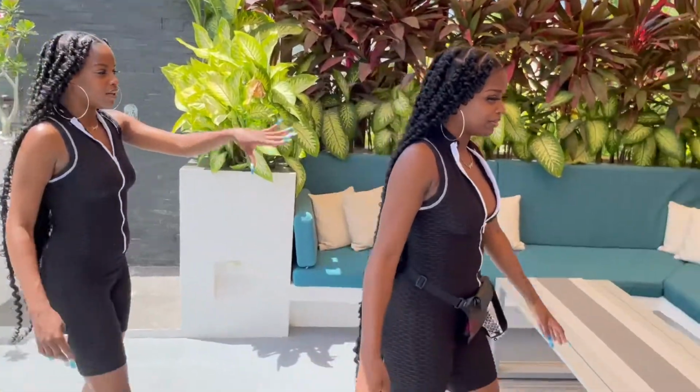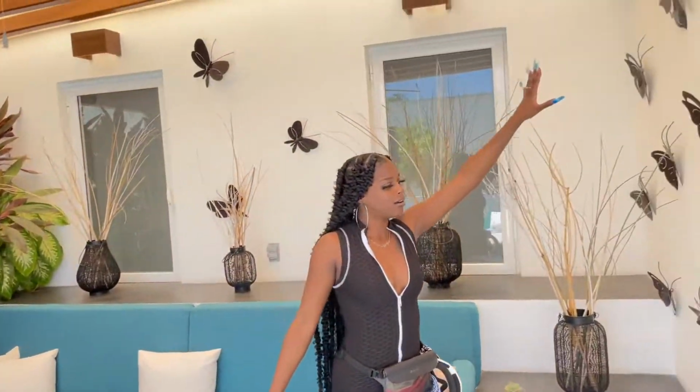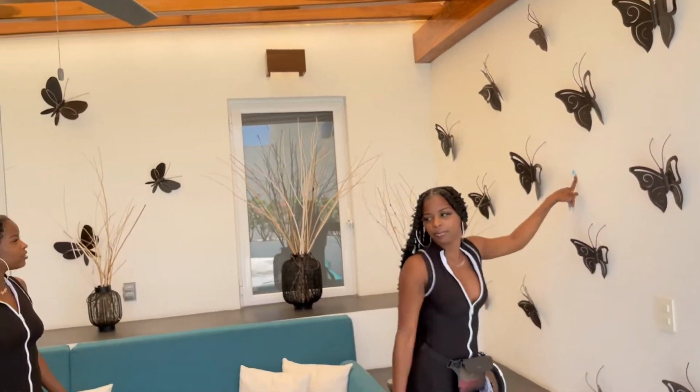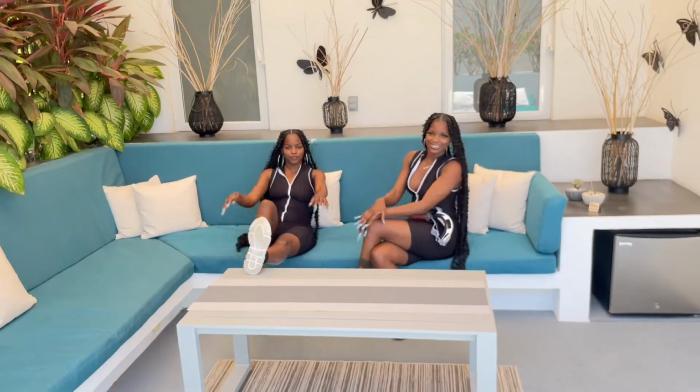This is really banging. I'm telling you. They have seating right here for the girls. Look at the butterflies. Oh my God, they're everywhere. I think they have cocoons and other things. And then you can sit right here, chill, and put your feet up.